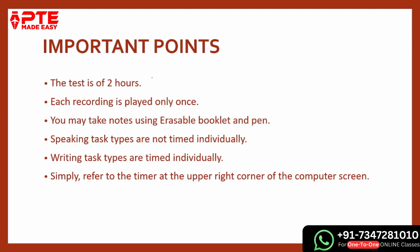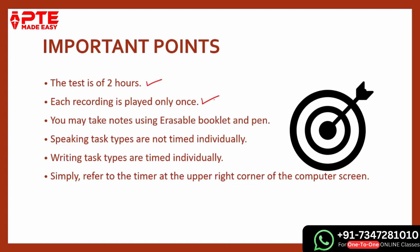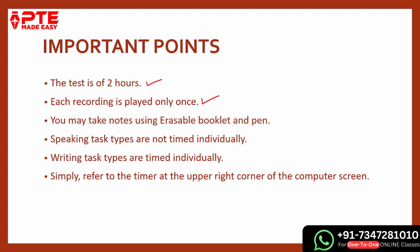First of all, the test is of 2 hours. Then each recording is played only once. So if you're looking forward to hearing the same recording again, there is no option at all. That's why it's better you focus on the particular task at the particular time. Do not get distracted and simply focus on the audio which is getting played.